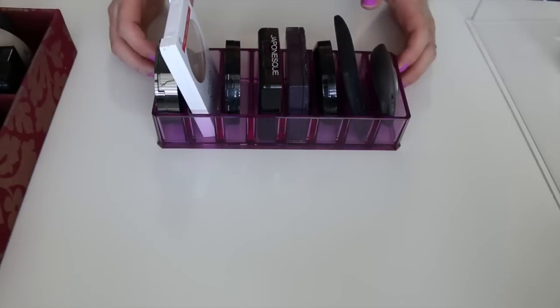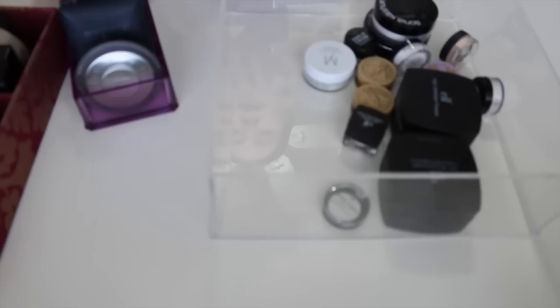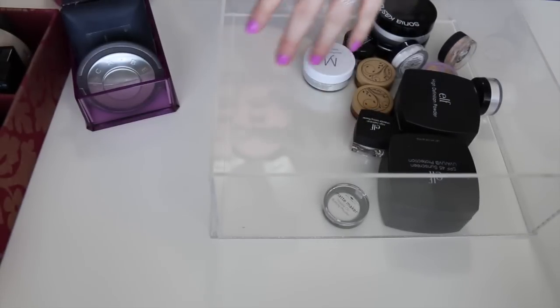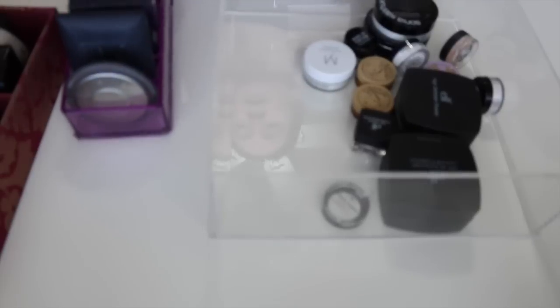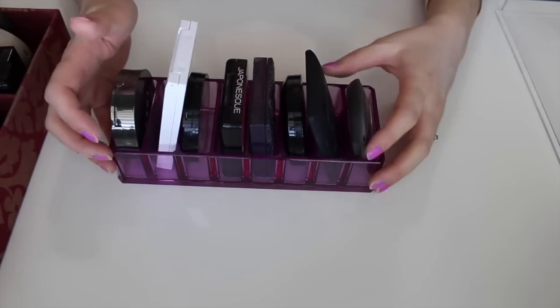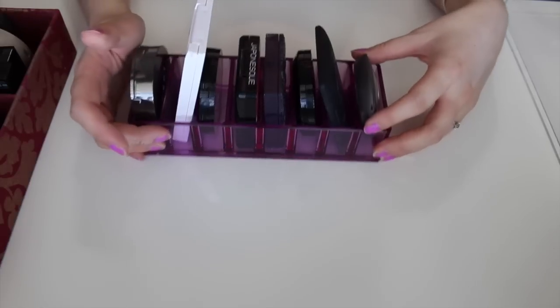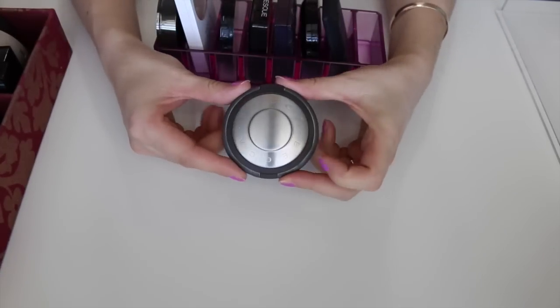So this is a by Allegory acrylic organizer. I actually keep this in my drawer in my clear cube. It just fits right nicely in here. And these are kind of products that I've been trying to use, so that's why I have them in that drawer. But let's go ahead and start with this one, because these are the ones that I'm trying to use right now at the moment. So first is like my holy grail favorite powder of life.